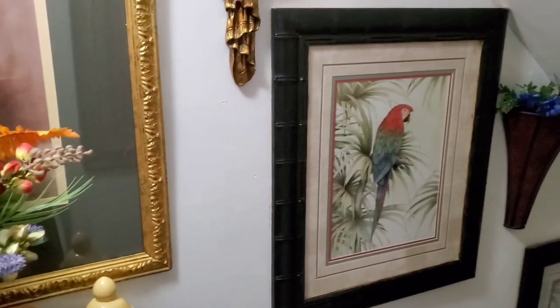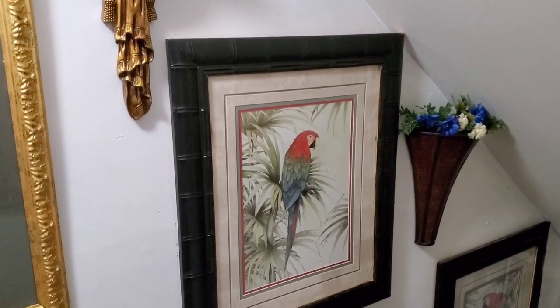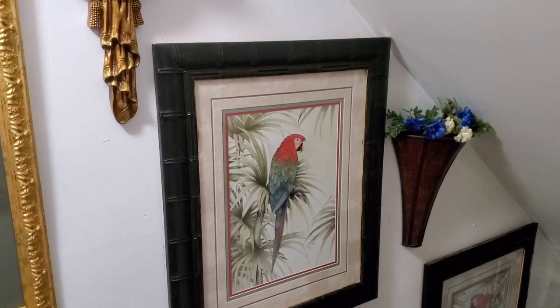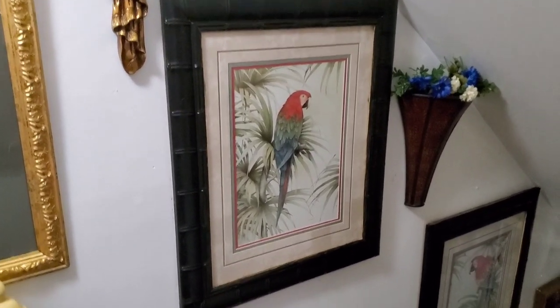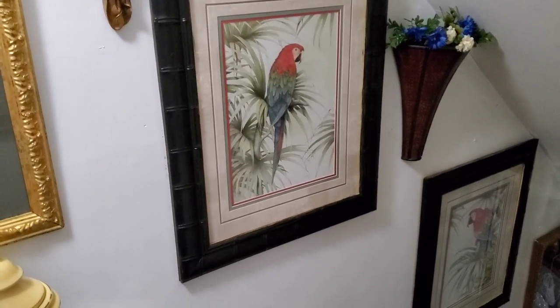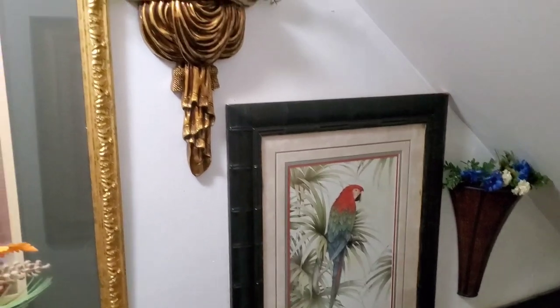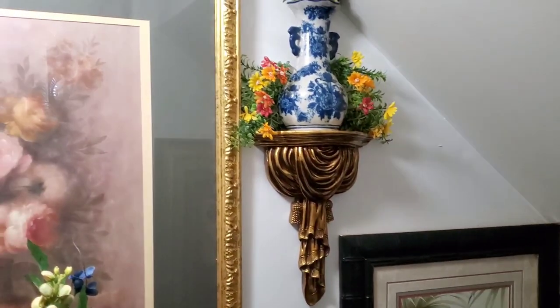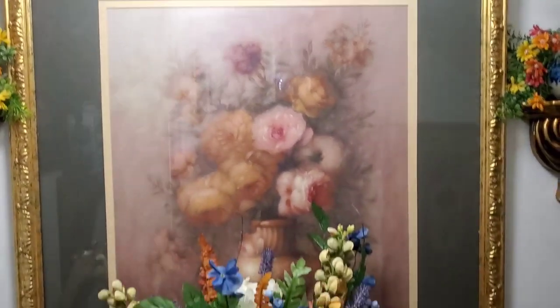Okay, and over here on the side, the same thing is there. My wall basket is still there. I just added in the blue picks there and the white ones, and my pictures right there with the birds on them. They're still right there as well. And that's about it, guys. And I'm going to turn to the other side. I have some pictures on the other side going down the entryway, and I'm going to show you guys.